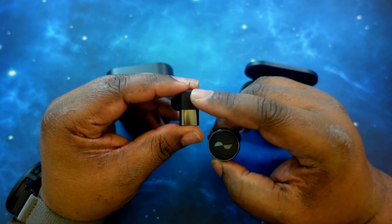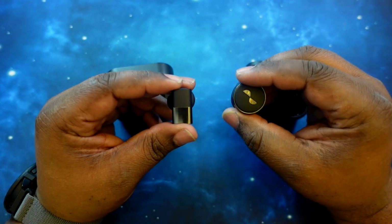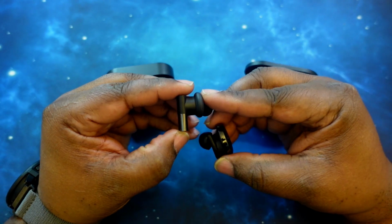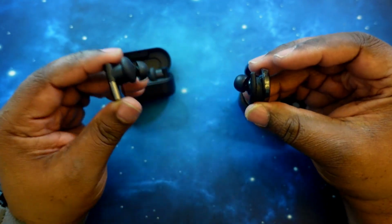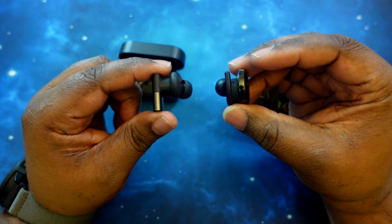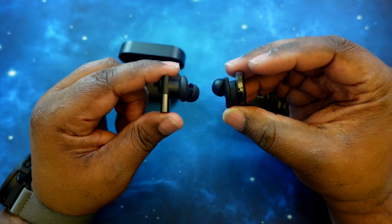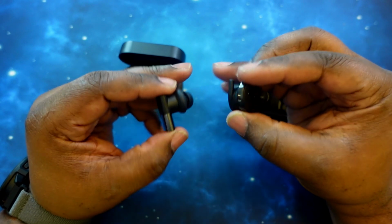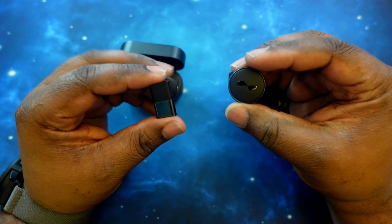Now, above, not down here where the gloss is on it. Again, both of them will tend to stick out a little bit. When you look at them, it looks like the three ANCs will stick out just a little bit more. But despite that fact, these are both very comfortable earbuds to have in long term.